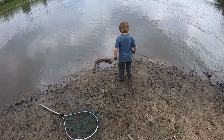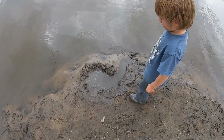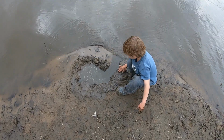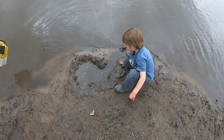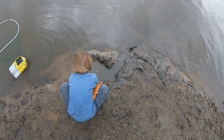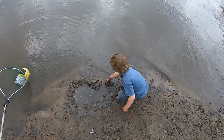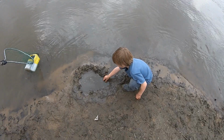This is what I'm building. Is it a fish trap? Yeah. For minnows? Yeah, that's why I put this muddy stuff here. And I'm making this for minnows. That's pretty smart. So they come in and then they can't get back out, huh? Well, they can because I made a little swimway.